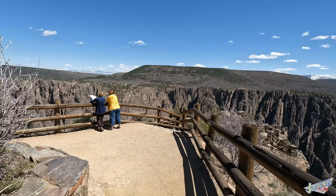That's the height of the Burj Khalifa, the tallest building in the world. That is the face we're looking at right there. I didn't realize this canyon was that freaking deep. So the Burj Khalifa would barely fit in this canyon. That's nuts.